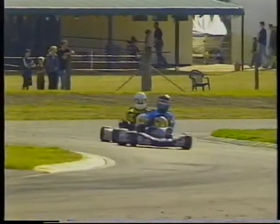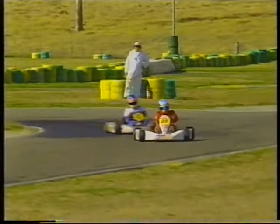Jason Burns has swapped chassis for this meeting to BRM, and straight away he's on the pace, and he's got it handling quite well, so he'll be one to watch in the rest of the year. Looks to be a fairly physical track, Alan. A lot of arm movement, and the sort of track that provides drivers with a bit of everything.